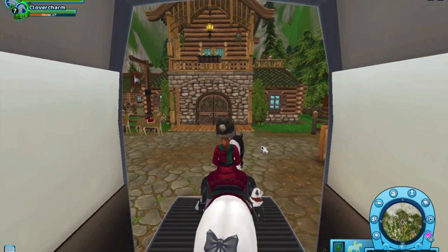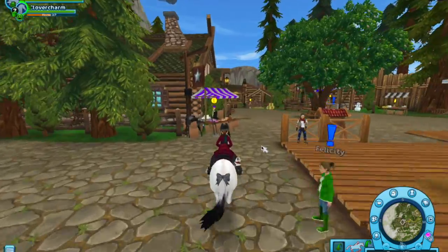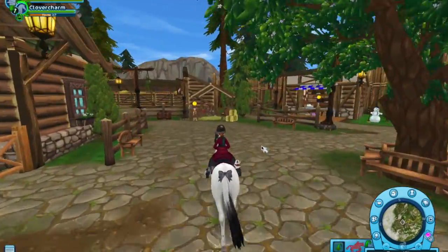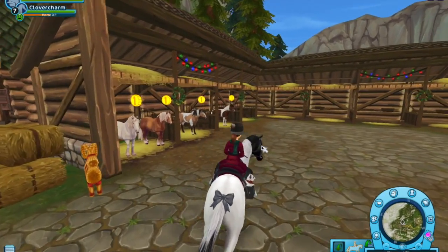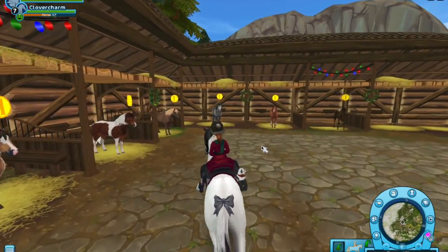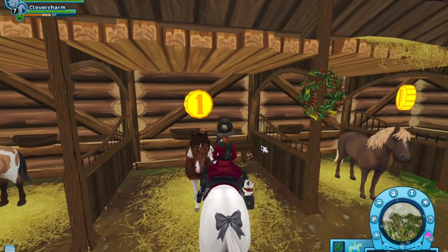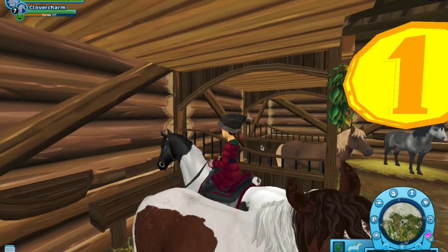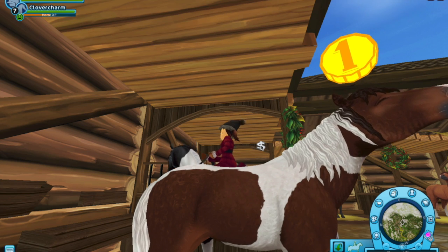Okay, so in fur growth, I can't really decide which one I want, but I do know that I want one. So what I want is probably what you expected. I want a curly horse, but I can't decide because I love this pinto so much, and as soon as I saw the preview for it, I was like, sorry, I'm so stuffy.